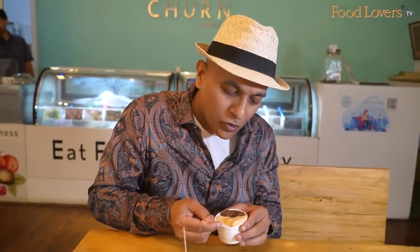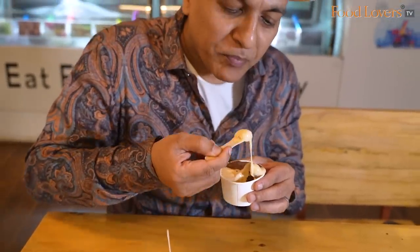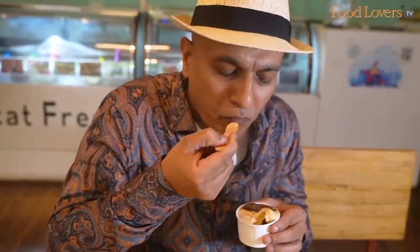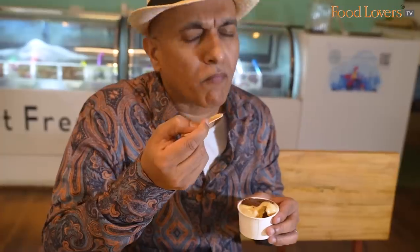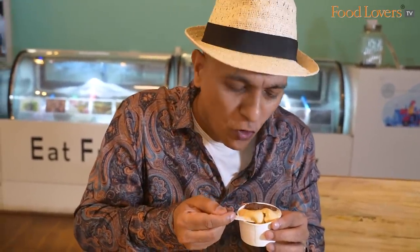I was warned that the salted caramel is what will melt first, so we're going to make a stab at that. I love the mouthfeel of these gelatos. I think every gelato that I tasted here, the moment you place it in your mouth, all the flavors within that gelato want to meet your taste buds in a hurry. I think it's also got to do with the temperature at which this ice cream, which is a gelato, is served at. Because it's not too cold, the flavors are quite expressive the moment you place that spoon inside your mouth.